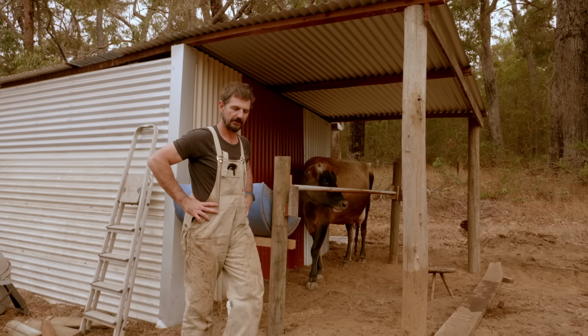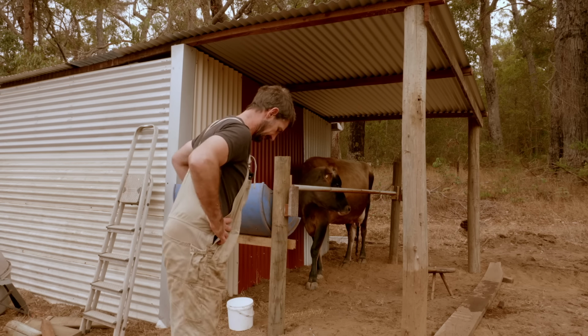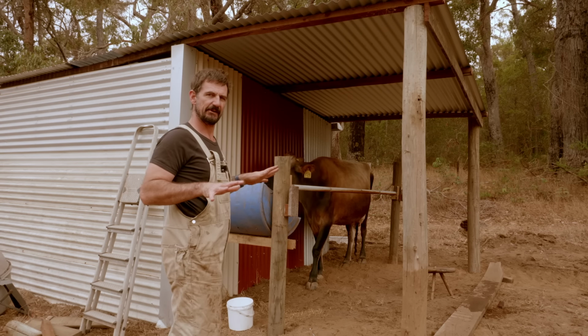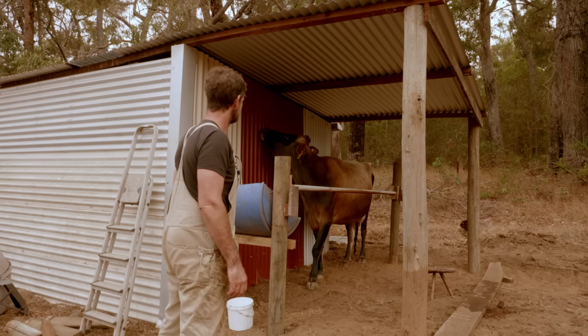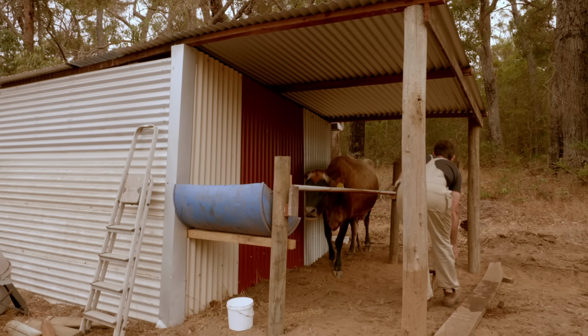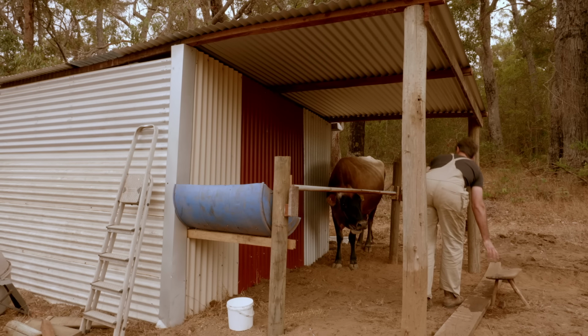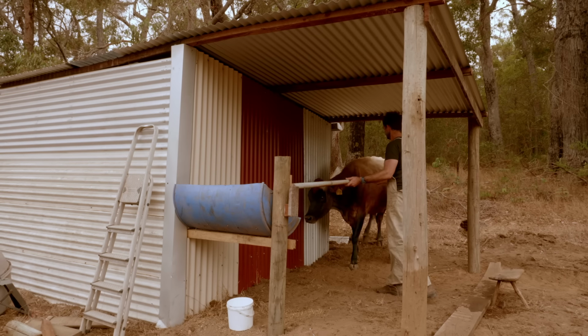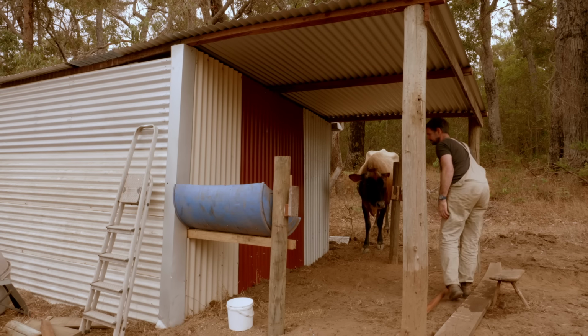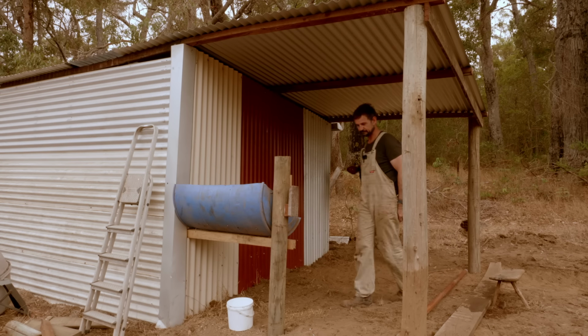So I'm just going to leave her in this enclosed area now. I might fill up a couple of buckets of water for her. I might just let her get used to this area for a while. Just leave her alone for a bit. Yeah, Astrid. Let me take this pole down for you. There you go. All this is yours.